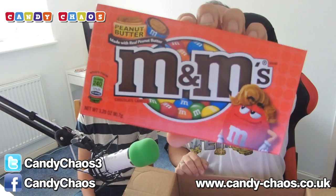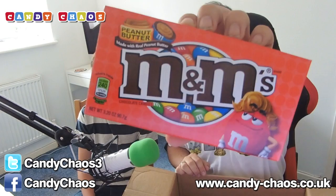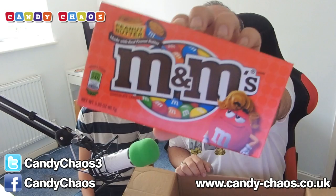Peanut butter M&M's. A box of M&M's. You don't often see boxes of M&M's. These are peanut butter flavour. Again, I'm not going to open these. You want to know what M&M's look like, and this is going to taste of peanut. But yeah, they'll be good.